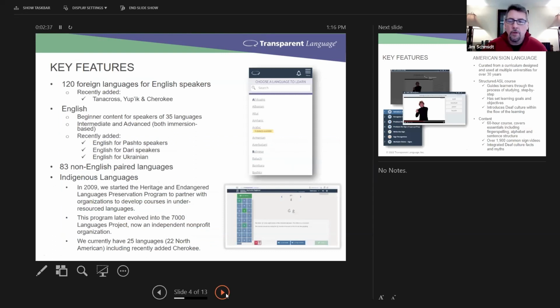Some of the key features of our program: we have 120 plus foreign languages now for English speakers. We just recently added Tanacross, Yupik, and Cherokee. Those are in our Indigenous language collection. As far as English, we have beginner content for speakers of up to 35 languages now. We go up to an intermediate and advanced level of English. The advanced level is full immersion, by the way.